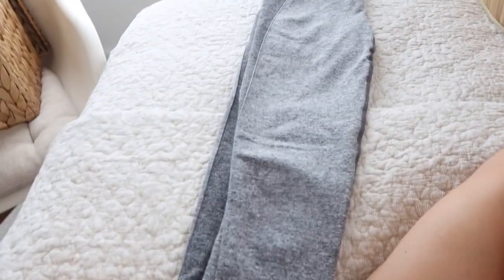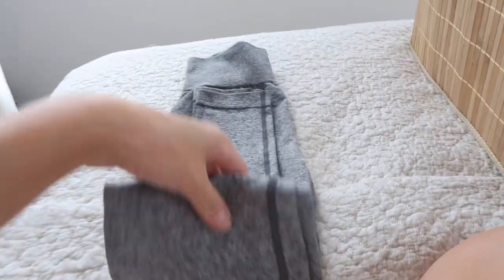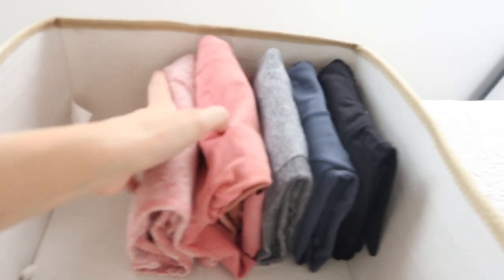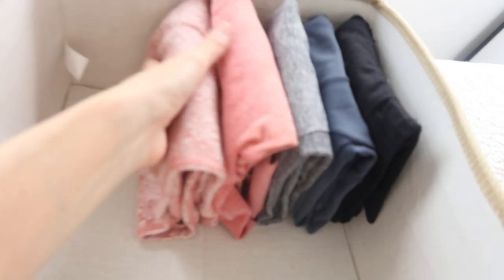Shall I show you how I'm folding these? There's loads of YouTube videos that you can actually go on to. I will show you quickly while I've got them in front of me. So I start like this. The leggings are just like that. Then I fold them one time up, not all the way, just 3/4, and then I fold like this and like this. So I've done it the Marie Kondo way, probably saying her name wrong for the 5th time, but yeah, I folded them and put them all in like that.